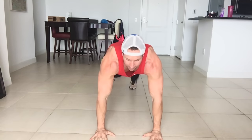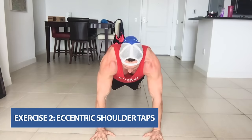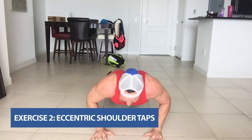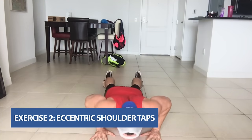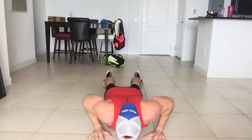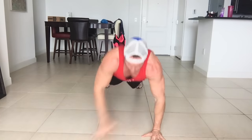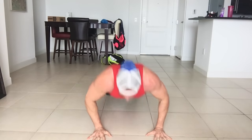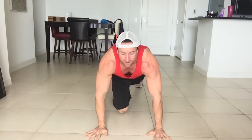So moving on, hands right around shoulder width apart. What we're gonna do is eccentric shoulder tap. So you're gonna go down to a count of 3 and explode up. And the interesting thing on that one is it's almost like you're pushing off of just one hand, because as you're coming up, the other hand's tapping the shoulder. So really awesome chest exercise.